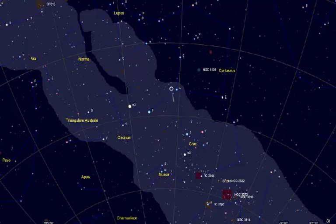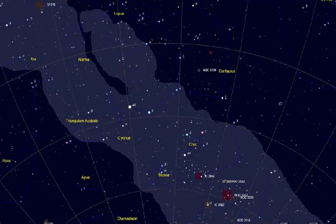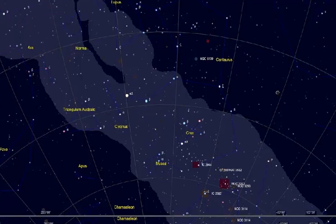We're not talking about Alpha Centauri in this situation, though. We're talking about another faint little star way over here at the other side of the constellation. And that star is visible to the naked eye, but you have to know where to look. You have to have a map to find it. It's this object right here. And that star is HD 102365. And if we look at that star, we can see that it wiggles.